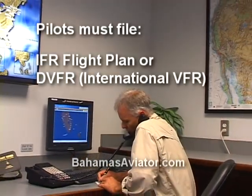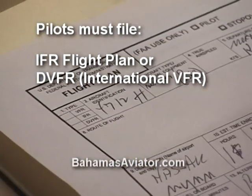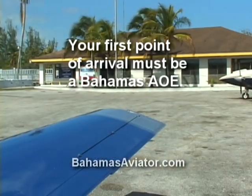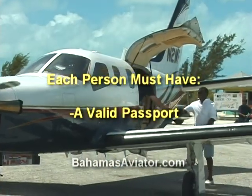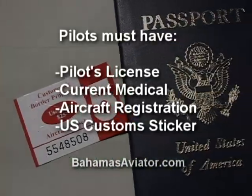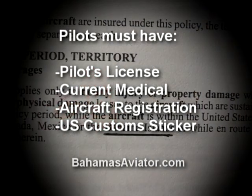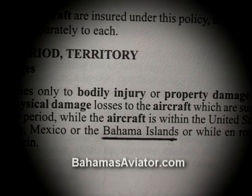You must file a U.S. international flight plan before departing the U.S., and your first point of arrival in the Bahamas must be at an airport of entry. Each person aboard the aircraft must have a passport. Keep your aircraft registration available, and check that your aircraft insurance policy extends to the Bahamas.